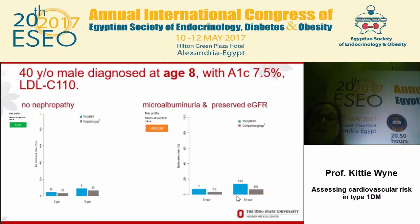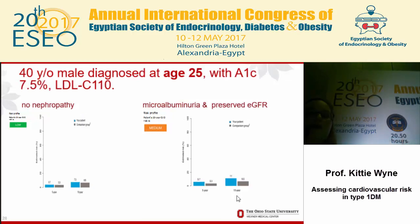If you now change her to a male, go back to a diagnosis at age 8, so 32 years of diabetes. In the absence of nephropathy, he's low risk. When you give him microalbuminuria but still preserved eGFR, he becomes medium risk. So this is someone that you would then begin to initiate onto a statin. If you decrease the duration of disease down to just 15 years, still a 40-year-old male, he's now medium risk with the microalbuminuria despite preserved eGFR.